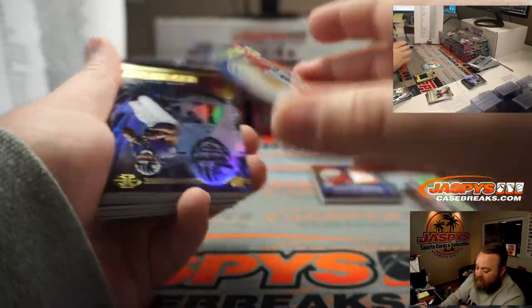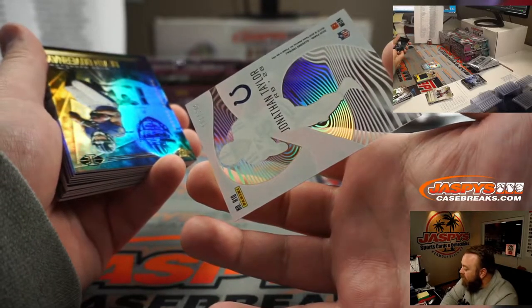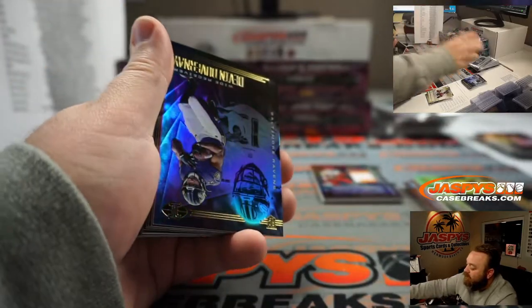Jonathan Taylor, Astounding for the Colts, out of 399. Numbered 191 out of 399, going to spot 1 of the randomizer, Thong Vu.